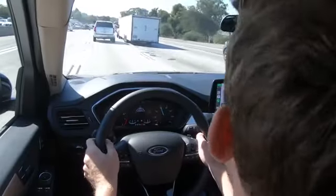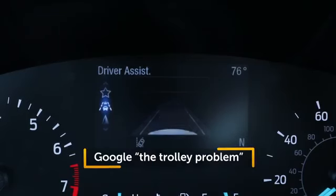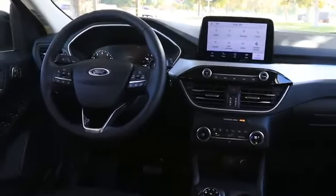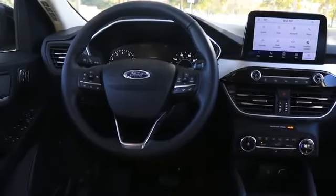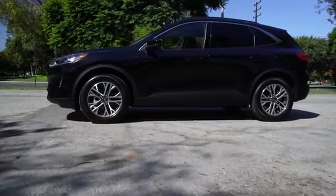Buyers who drive even worse than me can add full-speed adaptive cruise control, evasive steering assist, I wonder how that handles the trolley problem, and a highly competent automatic parking system that operates the steering wheel, accelerator, brake, and gear selector. Sounds sweet. Let's give it a shot. This one doesn't have it, Micah. It's not helping, Tim.